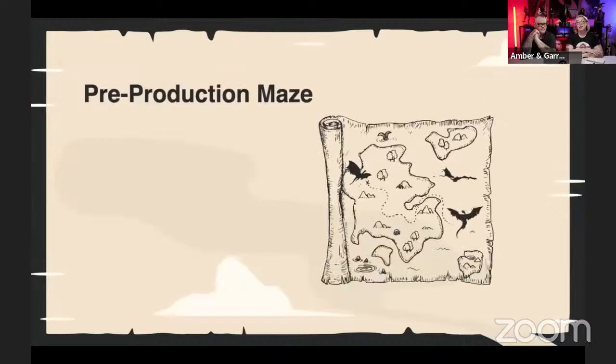Okay, so we're going to talk about the pre-production maze. We have a map that will hopefully help guide us through. So we used to not really take as much time as we should have with pre-production. And again, the more we sit down and think and talk and actually just think about the shoot, the better we are going to be.